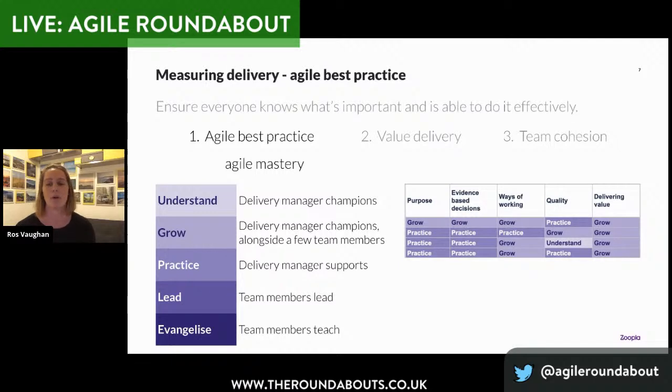So at the moment, maybe the fact that a team can release once a fortnight at the end of a sprint, they see as a really good achievement and they're quite happy because they're in the understand-grow phase of Agile best practice. But as their maturity levels build over time and they get into practice, lead, evangelize, I'd be expecting them to start getting frustrated that they can't deliver on demand or more regularly.